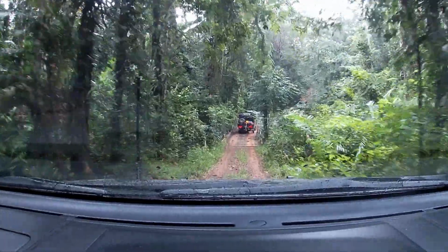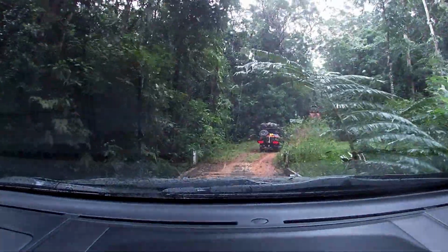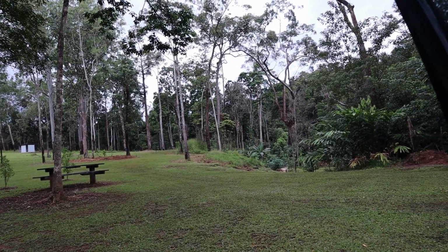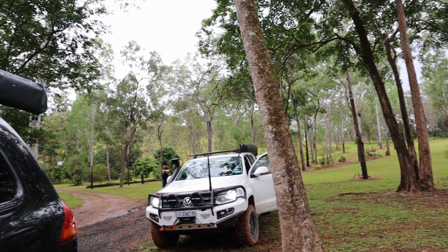What do you know? It kept raining and the track became very slippery. We ended up hightailing it out of there. It took us about 4.5 hours to finish the track, and by the end of it, it was getting pretty slippery. It was a very beautiful drive straight through the center of the Daintree rainforest, and I definitely recommend it.